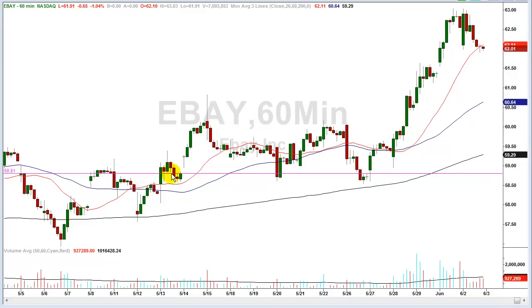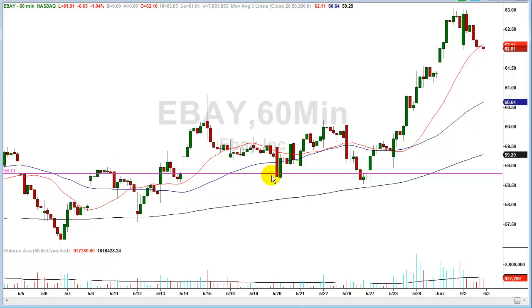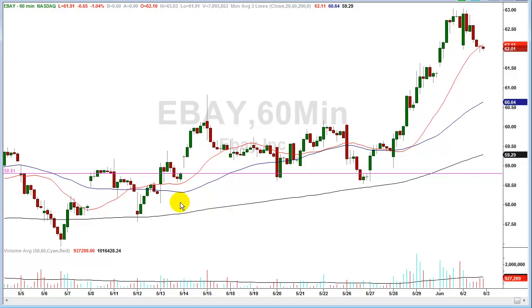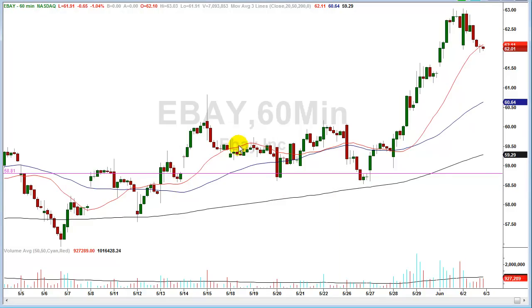eBay. Okay, here's another one. Okay, here's a gap. The close was 58.81. Okay, so I put the line in at 58.81. This was on the 13th of May, and this is on the 20th of May. And what happens about a week later, it comes back to fill the gap. We put our order in at 58.81. We bounce up and look what happens.